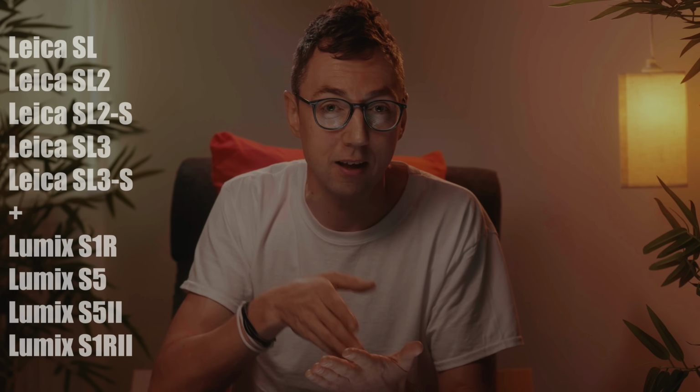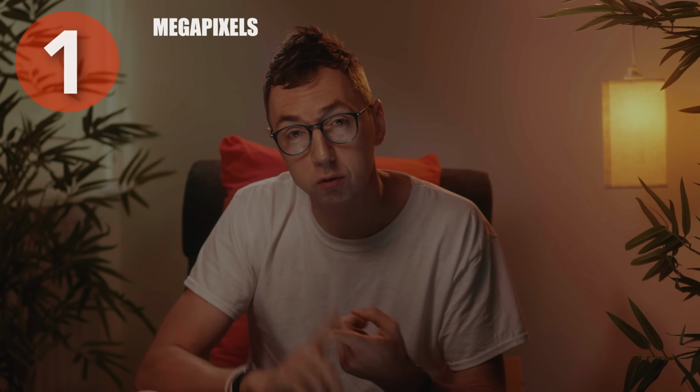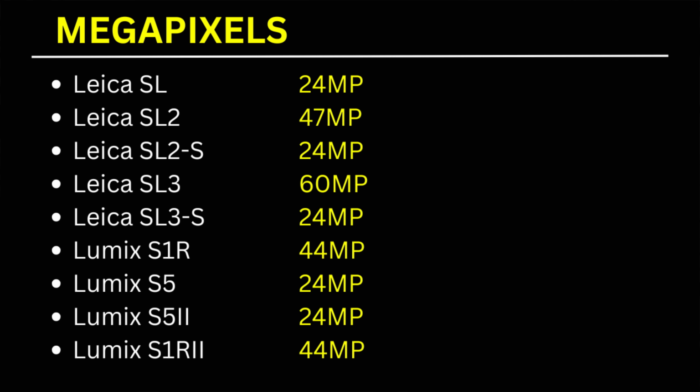9 different cameras, and then I'm going to cover 11 criteria for each camera. Number 1, photography and resolution. The cameras we're looking at go from 24 megapixels through to more than 44 megapixels, with 60 megapixels being the highest. The question is, do you need more than 24 megapixels?